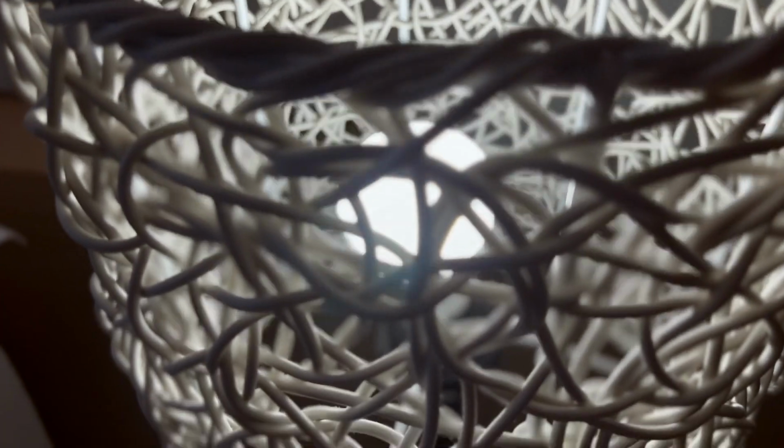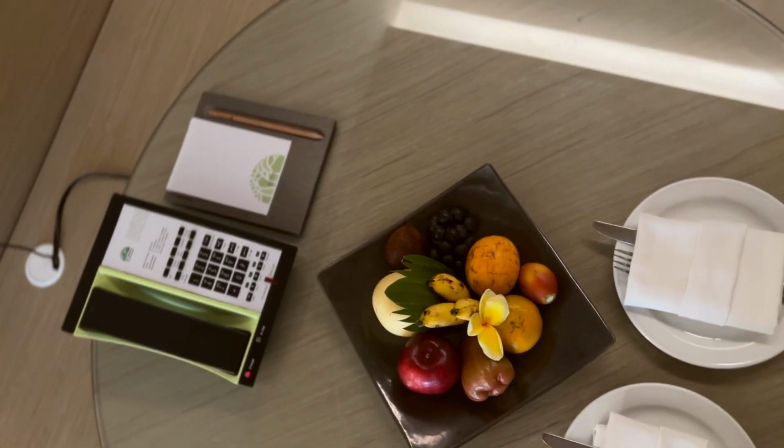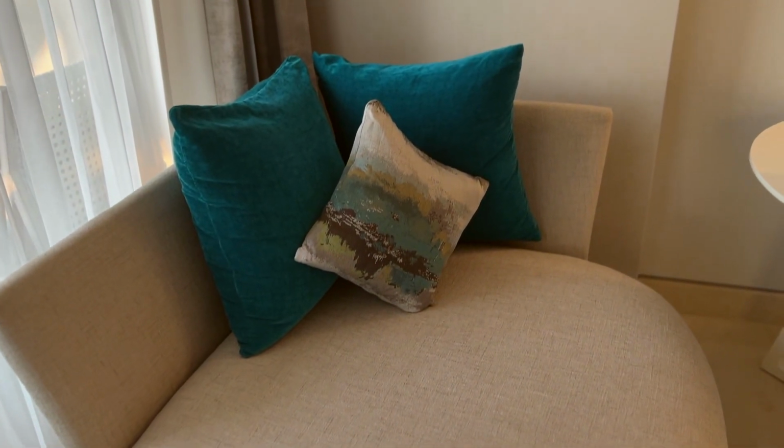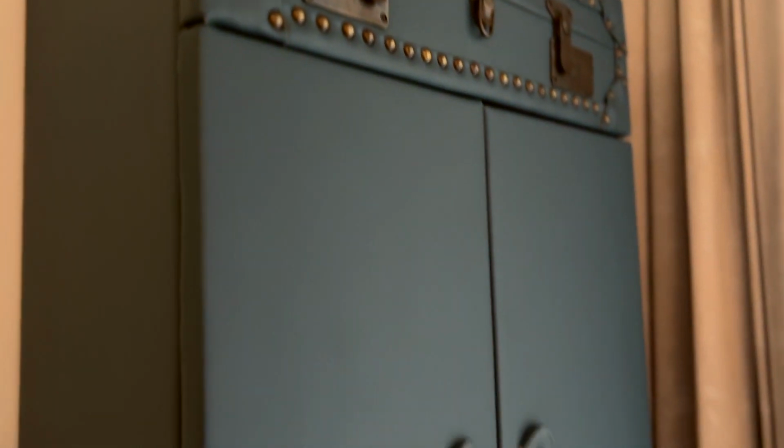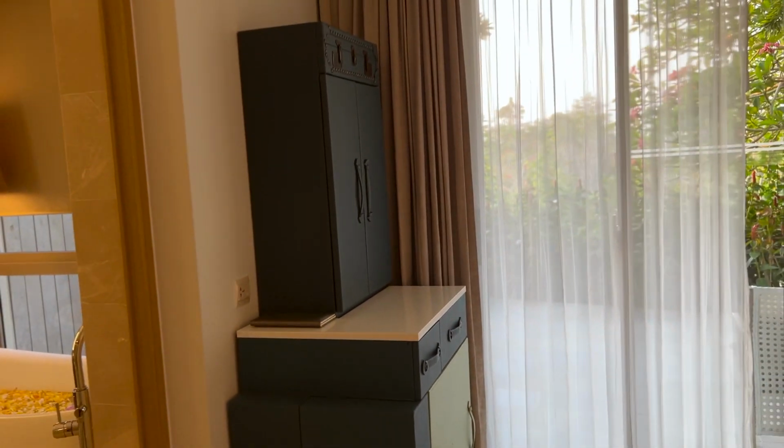Here is a glimpse of our room, and since we were four people, we had booked a suite room where they provided us with two rooms that were connected with each other. This is one of the rooms and I can definitely say that it was so aesthetically pleasing, the decor and the furniture.